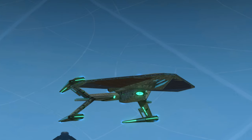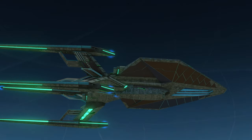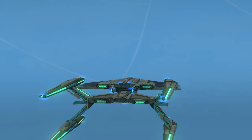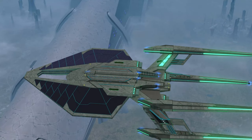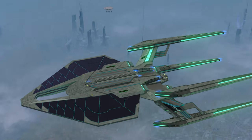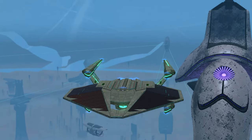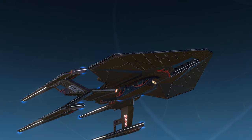Next shield, the T6 Delta Alliance vanity shield. This looks pretty good too. I don't hate it. I mean, I think the worst one so far is the Nukara. Next shield. The Iconian T5 shield array.